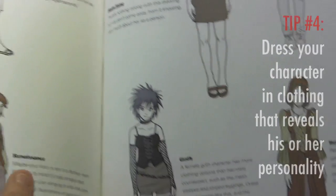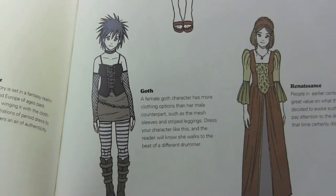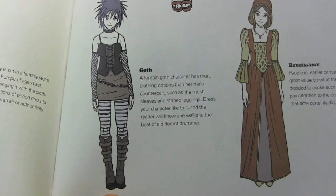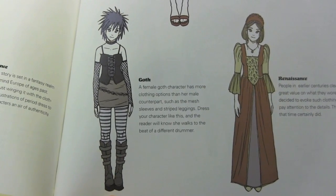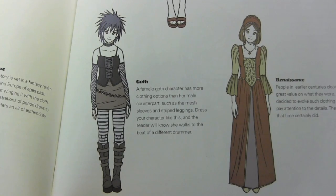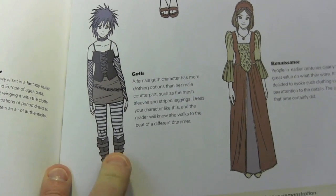And then over here, I did the same thing with a female character. Of course, radically different perception of these two characters based on the clothing and hairstyles. As for how you do this, that's going to have to wait for another video.